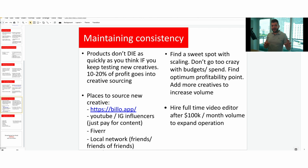Typically, creatives and content will dictate how much volume you can do. Sometimes you can do very well with just one, but for most products it will hit a point where it doesn't perform anymore. At that point, dropshippers would typically drop the product and move on, which is sometimes good, sometimes not, because sometimes you can milk hundreds of thousands or millions of dollars more from the same product if you just add more creatives to scale more. So initially optimize for profitability. Hire a full-time video editor after 100K per month volume to expand operations.